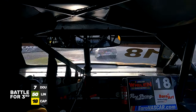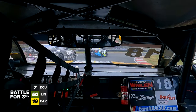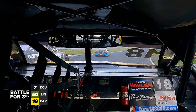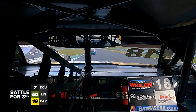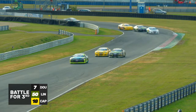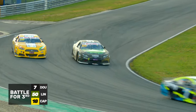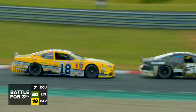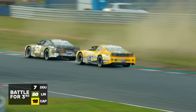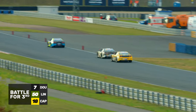Meanwhile, Capelli trying to investigate his chances of getting past Jill Linster. He looks the inside. Linster realises the car is there. Leaves just enough room. Emphasis on the word just. And then side by side into turn three. Surely Capelli can't go around the outside there. No, not quite. A lot of dust kicked up further ahead. Not quite sure who that was.